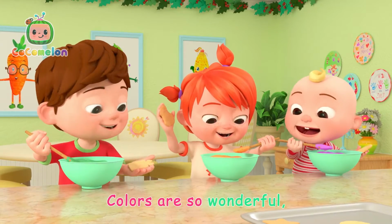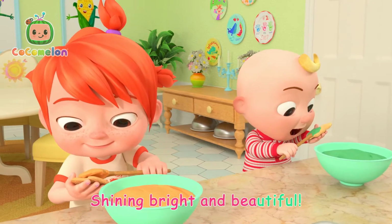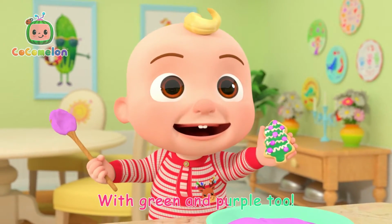Colors are so wonderful, shining bright and beautiful. Red, orange, yellow, and blue, with green and purple too.